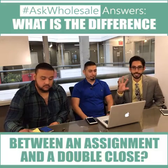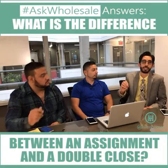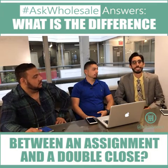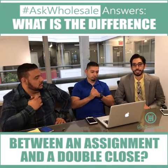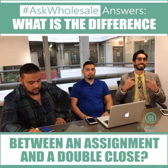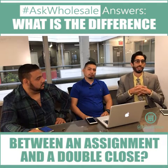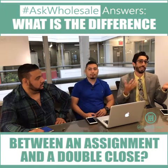So real quick, an assignment is basically where you're with the seller, you've written a contract where you are the buyer in that contract, and then you write a second document that's called an assignment contract. And in that assignment contract, you are assigning your rights to your position in that contract. So as the buyer, you're assigning your rights as the buyer.